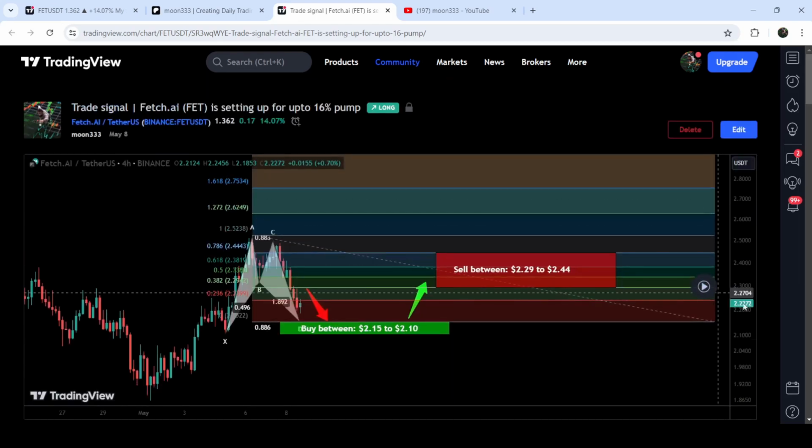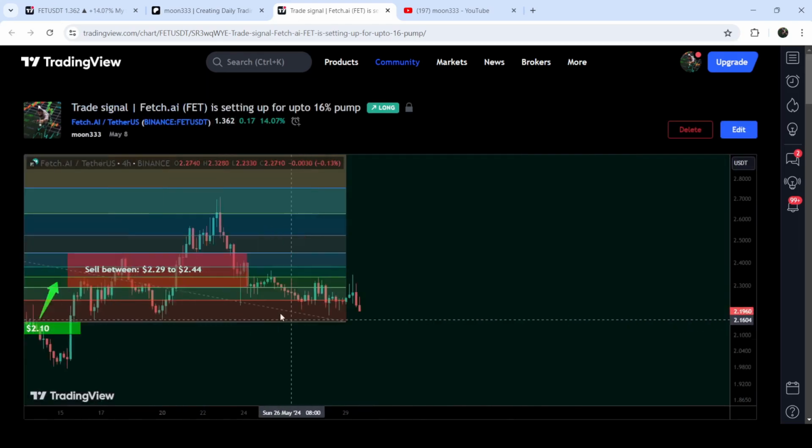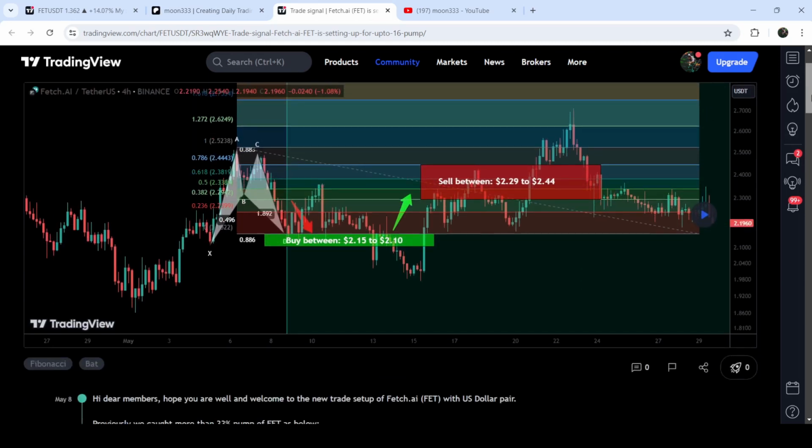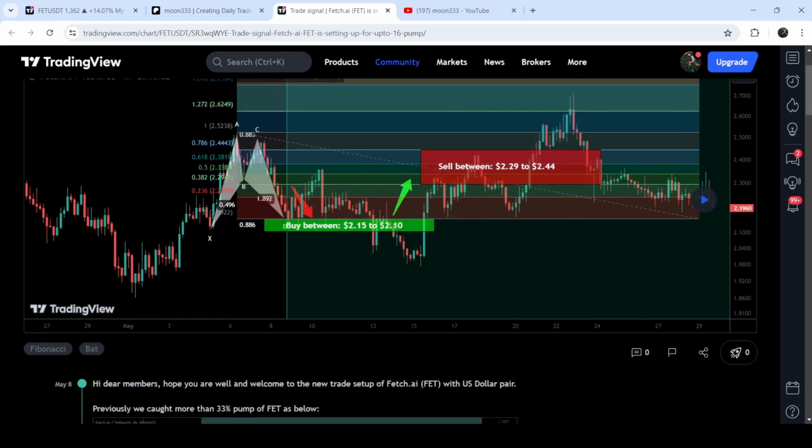And now if I play this chart, then you can see that the price then dropped more down, entered the buying zone here. Then we had a very nice reversal, and this was almost 10% pump on this 4-hour time frame chart. And after that, by the way, we had a bigger pump as well.